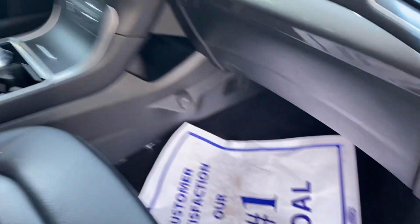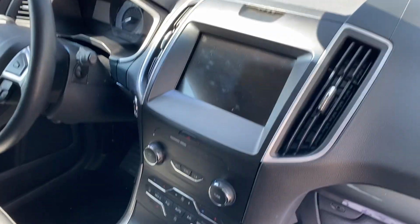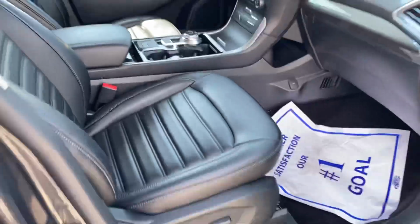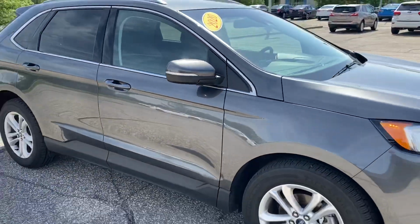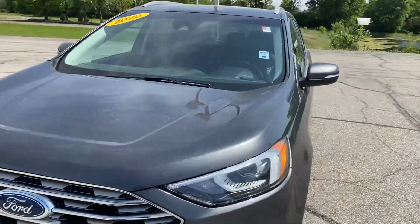Of course, you do have dual power seats. Power outlet on your passenger side, touch screen. Does have heated seats in the center console. Of course, this does have blind spot monitoring and lane keep as well.